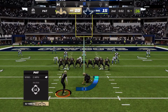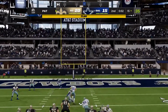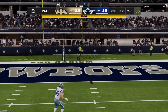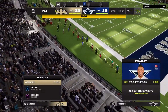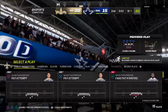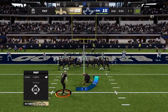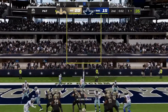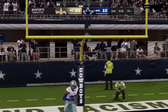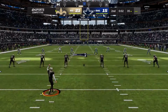Marr now to add the extra point. And oh, he clanks it off the right upright. And it's no good. Well, we looked at each other right when he flinched. We knew that that flag was coming. Yeah, offsides, easy call. Mark off the 5 and keep it moving. Extra point by Marr, up and good. And that'll make this a 6-point game.